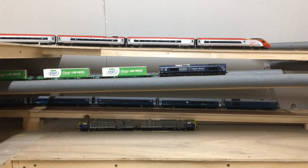Hello and welcome to the February 2019 layout update for the Trent Valley Railway. In this update we'll have a look at these trains running around the layout.